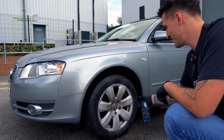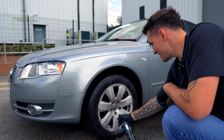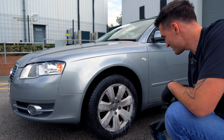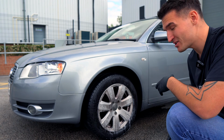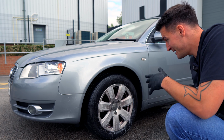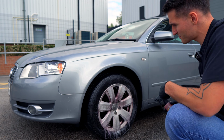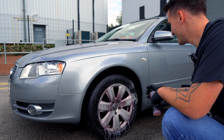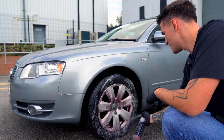Now this wheel cleaner was actually specially designed for either high-end braking systems, which dust a lot, or in this case, normal brakes that have just been completely neglected. And this is going to do some serious power. I mean, just look at that. It's absolutely disgusting.